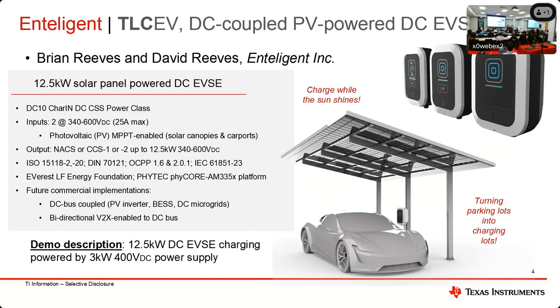And the grid and the AC to DC converter will convert the AC to DC and put it on that DC bus. So where we're working with our partners is making sure that the DC bus has enough capacity to combine all three sources and ultimately get to 25 kilowatts. So that would be ultimate for a home charger, to have a 25 kilowatt DC home charger.